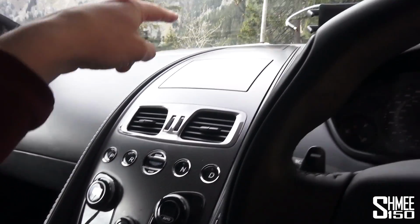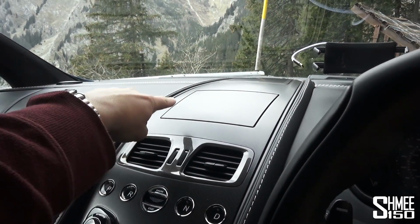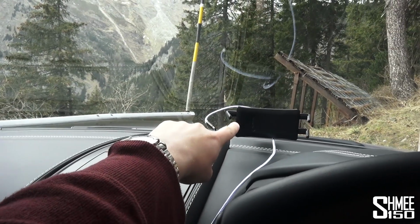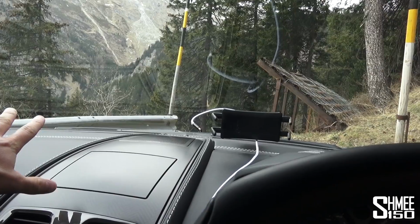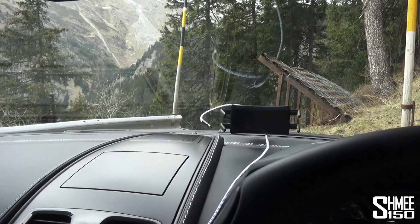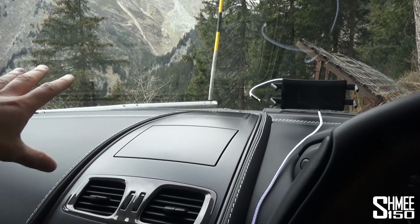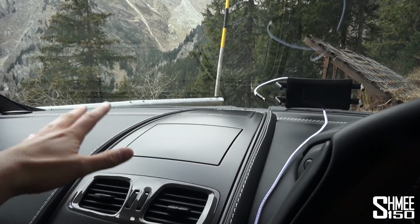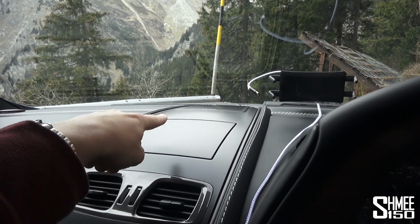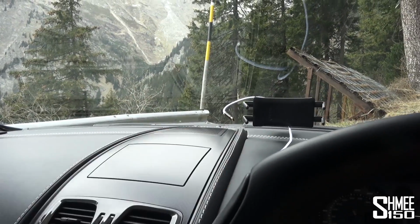What else do we have? The sound system. I'm not using the navigation. Lots of people always ask me about this. I always use my mobile phone on Waze. Waze is the best nav app by a million miles. You can set it from home. It's got all sorts of data connection stuff, and it knows traffic way better than any built-in system. So whether I'm in an Aston, a Ferrari, a McLaren, a Mercedes, an Audi, a BMW, whatever it is, I like to have my music on the central display and my navigation on Waze.